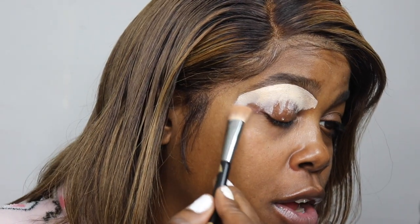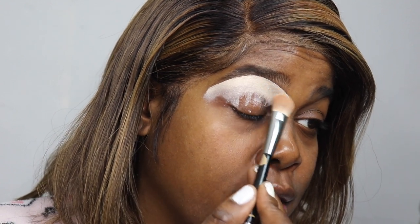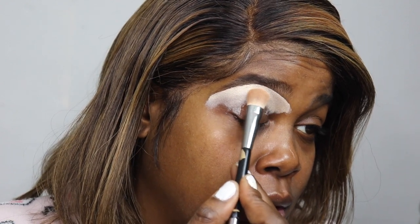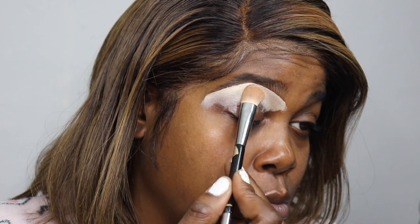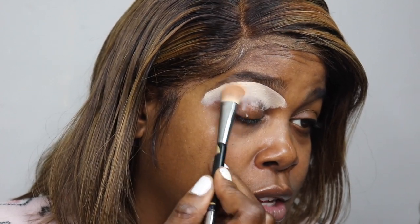Just bringing it down. Right? It looks a little crazy, right? But I gotta see where I'm at. So I'll go ahead and blend all that in, patting around where the brow area is. Because you want that to stay nice and bright. And the more you drag on it, you're just pulling that product away, and it's looking sheer.